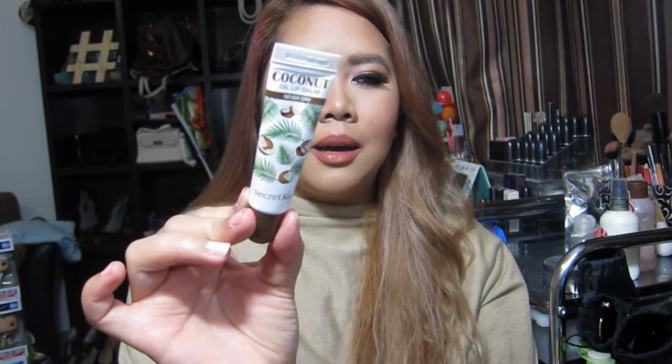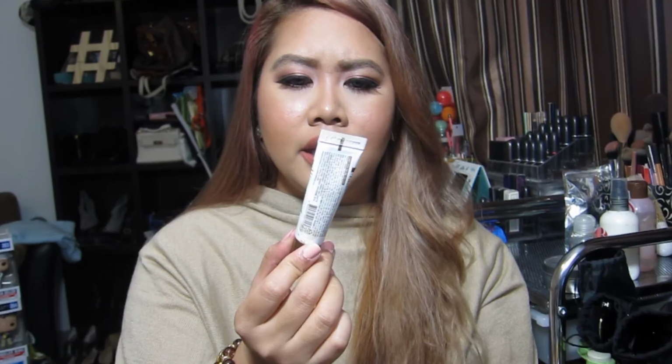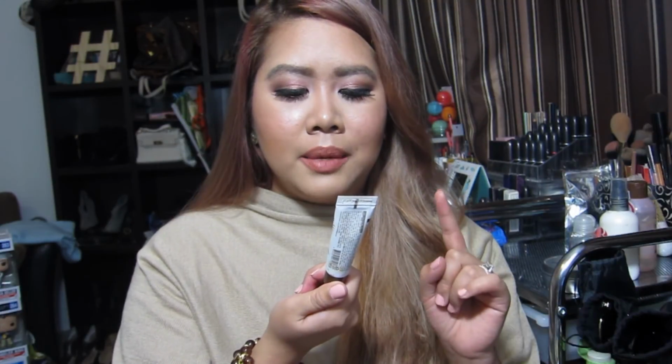Next thing is the Secret Key Coconut Oil Lip Balm, and I just recently got this from a Korean store that went to the office. Like they sold their products in the office, and I love this. I know that virgin coconut oil is super good for your skin and your lips, but this one is the Coconut Oil Lip Balm Never Dry by Secret Key, and I just grab for it, put it on my lips, and it just makes my lips instantly moisturized.